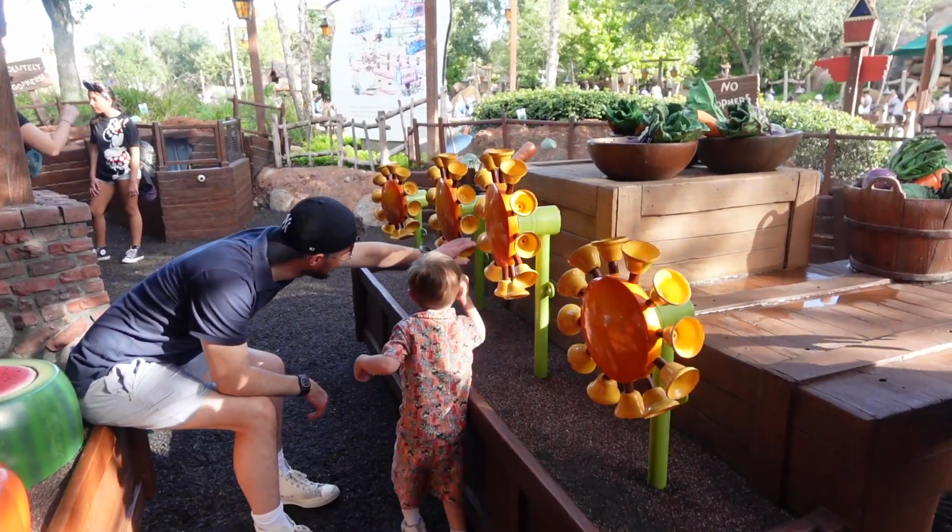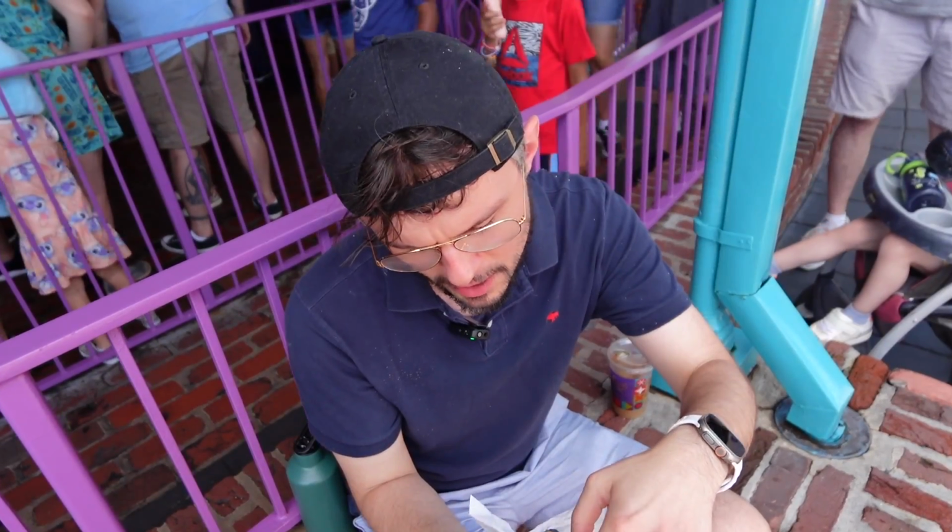I know people have their opinions about this ride. Let's try it, let's see. If I look strange here, it's because I had no idea. We're about to go on Tron. This is the first time Johnny and I are riding together.